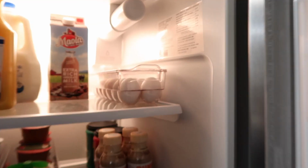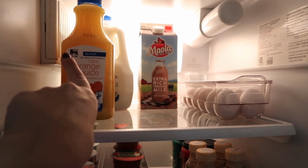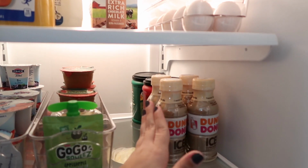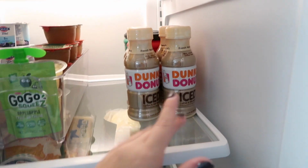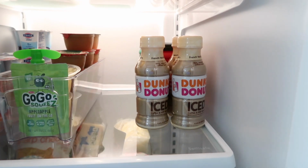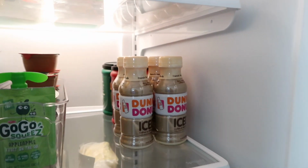Like it really does. We have an egg container that is really nice and plastic. Our milk's up here and our orange juice. We have a coffee section, so we have coffee that you could make, and then we have these cool little instant French vanilla drinks by Dunkin'. Hopefully for Briley and Mama and Dad's sake, they taste just like they do through the drive-thru.